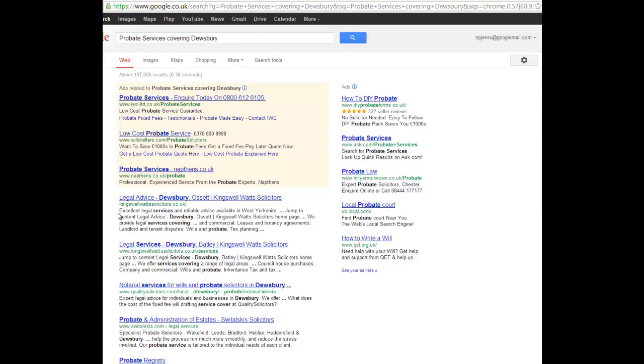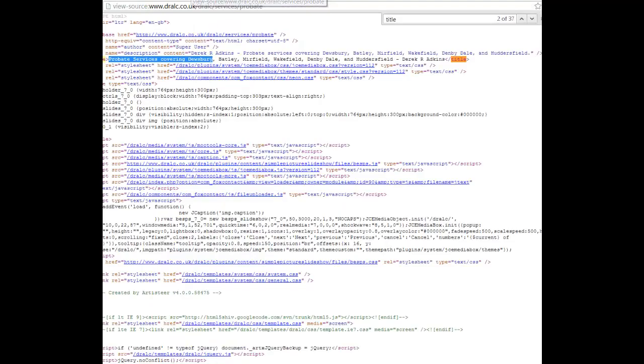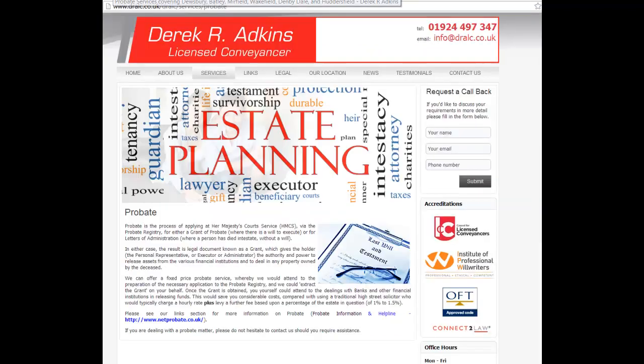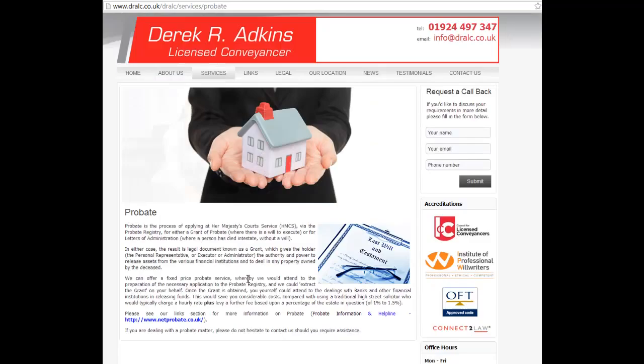Whereas what you actually want to do is, your description tag is your sales copy to get people to click on your link and go through to your website. So at the moment, that's not doing the best job for you possible. If you do get to the front page of Google, that should be real sales copy saying, visit our website, find out about our probate services, fixed fee probate services covering Dewsbury, Batley, free no obligation inquiry, contact us now, something to get me to click through to your website. So each page should be very targeted for the keywords you're going for. I hope that's been useful for you. If you have any questions, please send me an email.